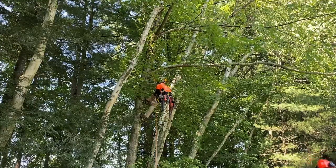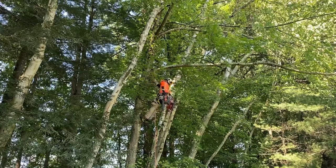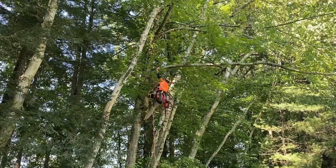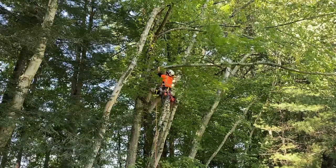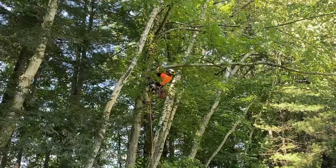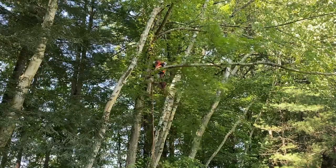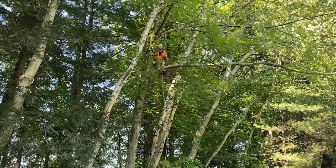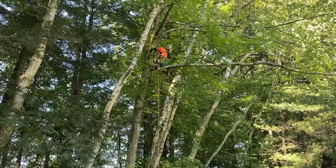But what I want to talk about is tree work sales. So I happened to come across a conversation on a tree forum where somebody made reference to the salesperson for a tree company should have some sort of tree climbing or tree work experience. And it got me thinking. And I do agree with this because sales and tree work are two different things.